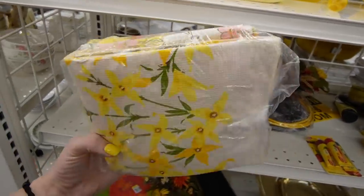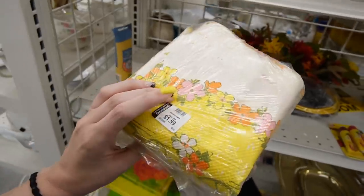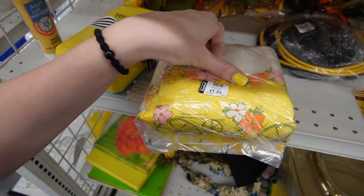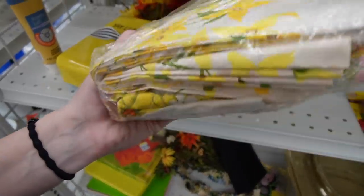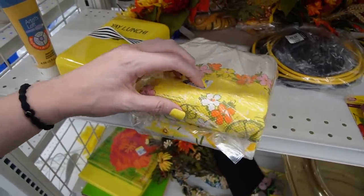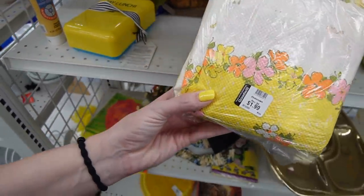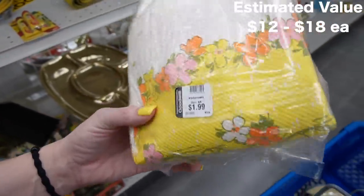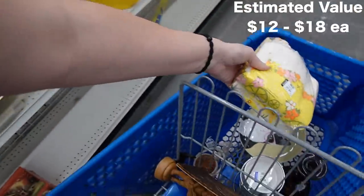Are these tablecloths? I think they are. I think they're vintage tablecloths, $1.99. They're paper. So it's amazing that they've survived. I don't know, those might be fun to pick up. I'm sure there's a market there because I bet you not many of these survived.